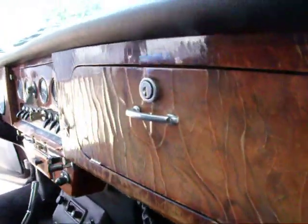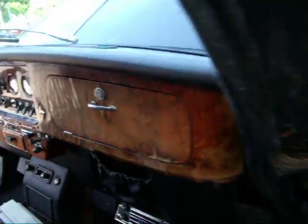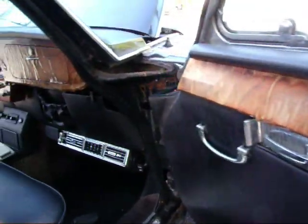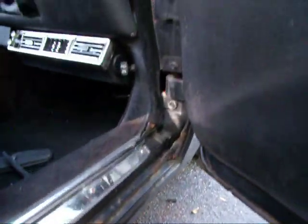You can also see the condition of the wood. The wood does need to be replaced in the front, or refinished, I should say. But it is all there. Everything you need is there. I'm gonna just go down and show you some of these areas.